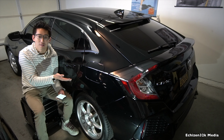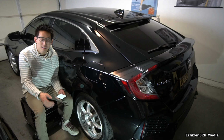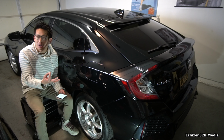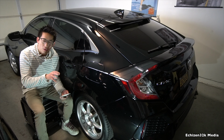Since it was my daily driver, I wanted something more comfortable. So the luxury model has leather seats and heated seats. The suspension is a little bit softer, and the gas mileage is slightly better by like 1 or 2 miles a gallon. And speaking about gas mileage, it gets about 41 miles on the highway.